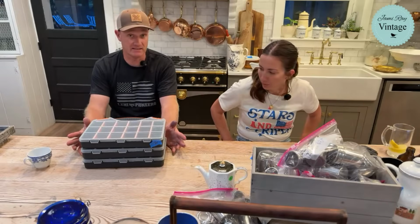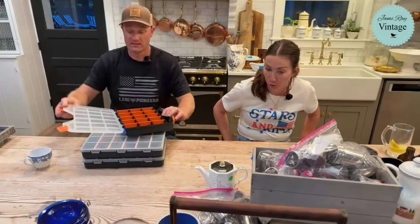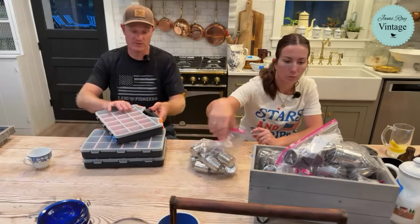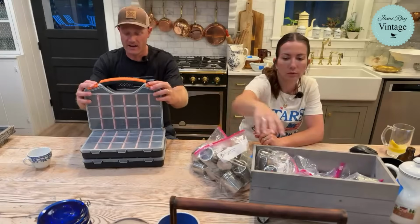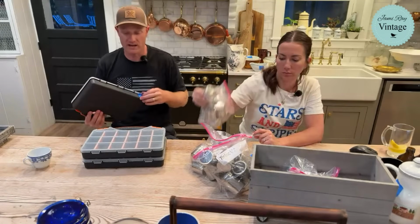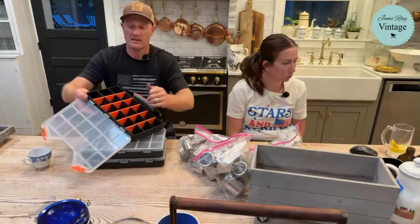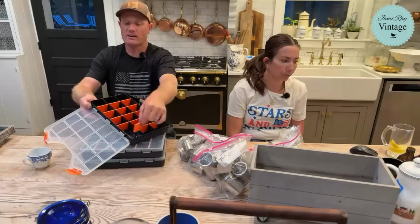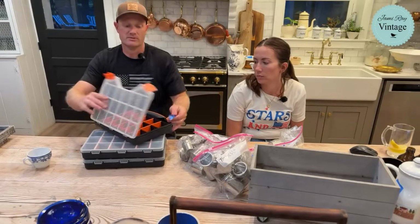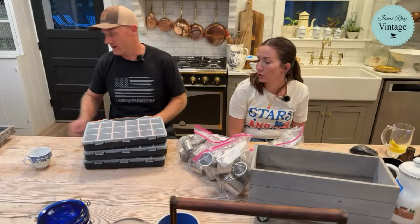I got 6. We're selling 3 of them. Zeb allowed me to pass on 3. I've already got a bunch of little nuts and bolts and screws in a couple of mine that I'm keeping. They were $2 each at the thrift store. We're selling them for $13.95. And you can pull these out, and if you've got something long that you need to put in there, you can drop in a longer bolt or screw. Or you can organize your beads. Perfect for that.